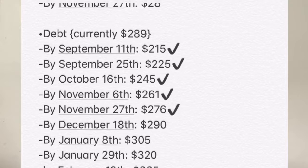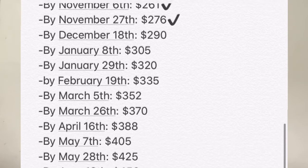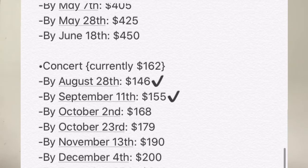I briefly mentioned this a minute ago, but it's so important to have goals. You should have a goal. Like for instance, my type of way that I write my goals are, by October 30th, I want to have $150 in the bills envelope. And then I'll have, by November 30th, I want to have $225. Those aren't exact numbers, but that's basically what I do for each and every one of my envelopes.